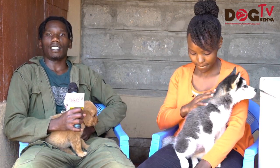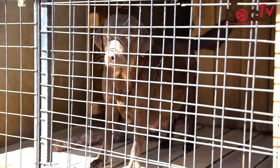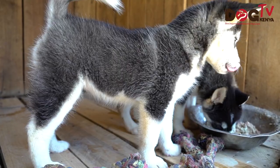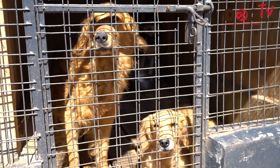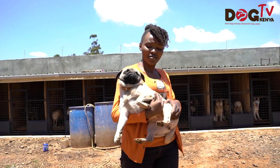I'm Eugene. This is Nuff Kennels. We're based in Kikuyu. We have like 9 different breeds here. We have Caucasian, we have Labrador, Chocolate Labrador, Huskies, Siberian Huskies and Egyptian Huskies. We also have Russian Terriers, Retrievers, German Shepherds, St. Bernards. We also have Pugs.